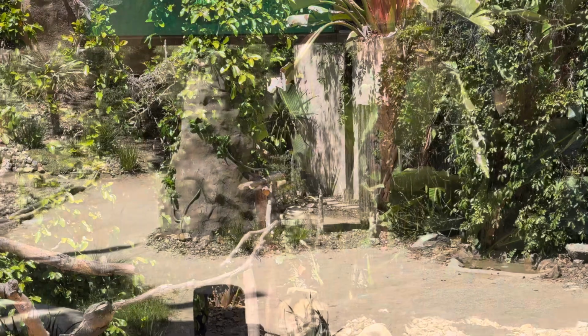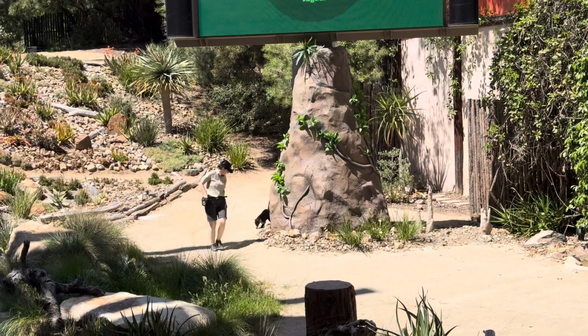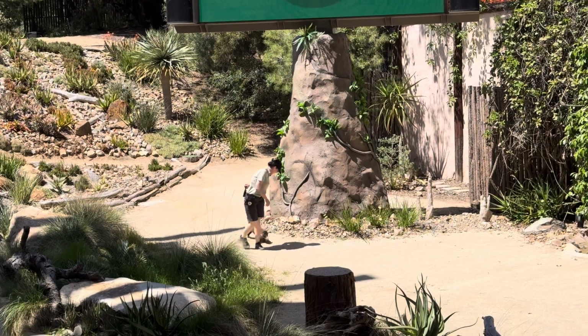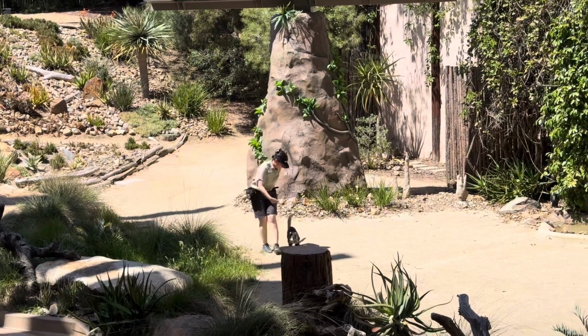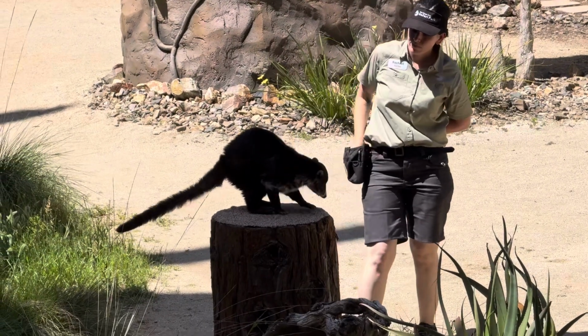That was Fruta. It's kind of hard. If you can't do it, just call him a coati. That's fine. But this is Wiley the coati, our white-nosed, curious, and always keeping his wildlife care specialists on their toes.